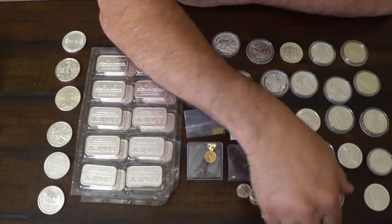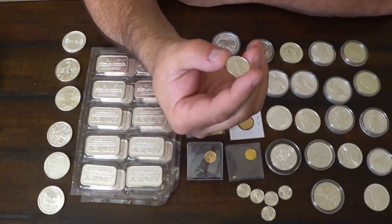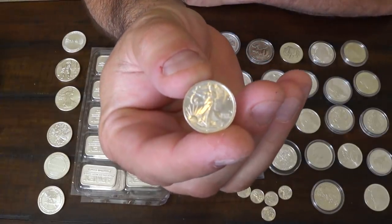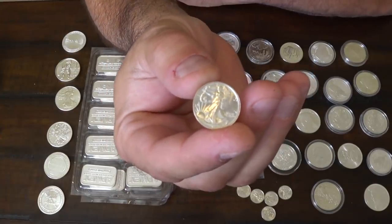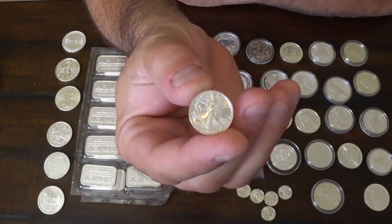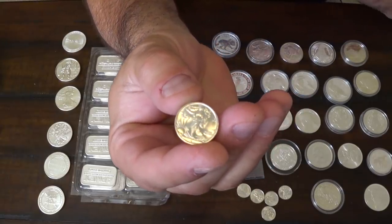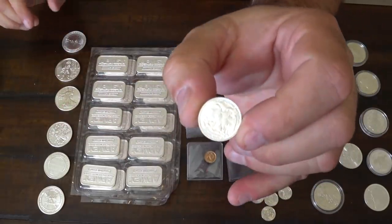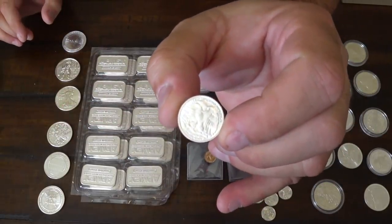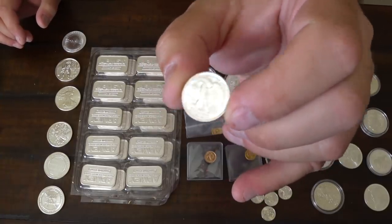Call this stagecoach. Speaking of smaller increments, again, this is a generic round and it looks almost identical. I said almost identical to the Silver Eagle. It's a lady on the front, standing liberty almost. On the backside, an eagle with its wings spread.